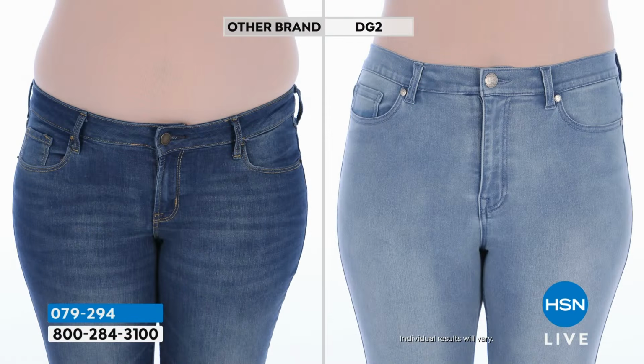So very excited to show you these V&As. We talked about them last hour. Yeah. Months of legal go into this. Yes, this is the same woman, same time of day, no lighting change. Look at the rise on the other jean. Obviously, it's a lower rise than ours, not doing any services for her body. They don't look bad on her. It's just not a flattering silhouette, right?